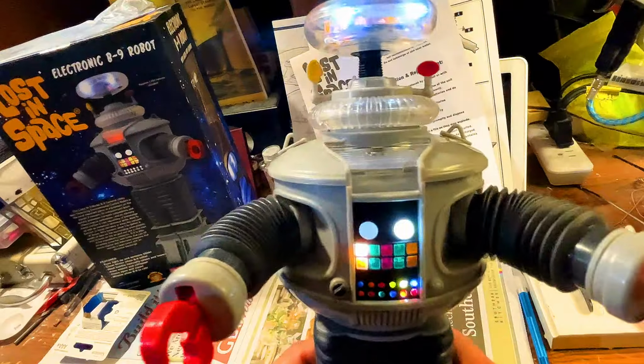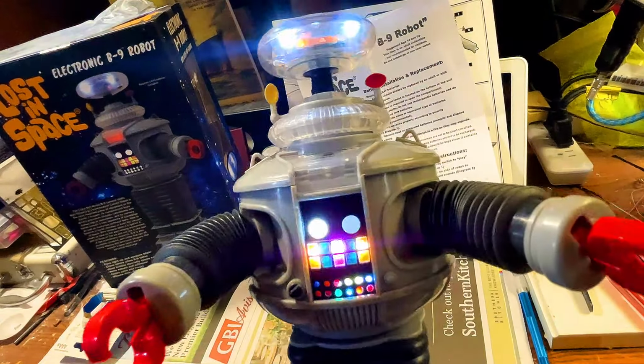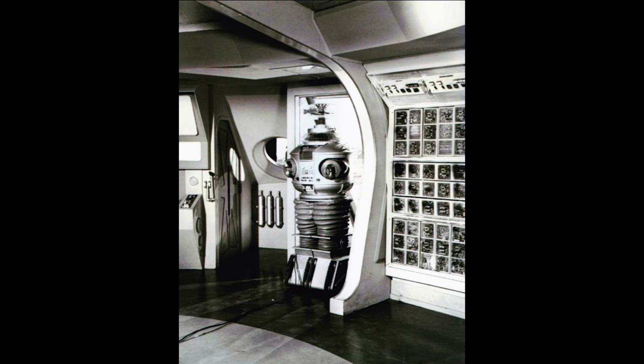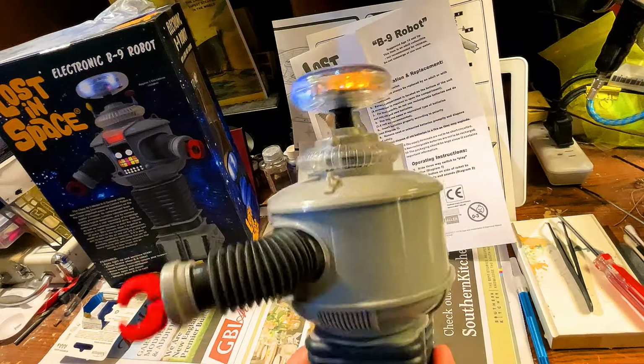I mean, how cool is this thing? Can you imagine, or at least with me anyway, if I could go back to my childhood watching Lost in Space and then actually getting this, it would be second only to actually having the real B-9 robot. The technology that they can do now is just amazing.